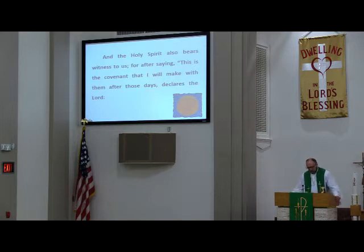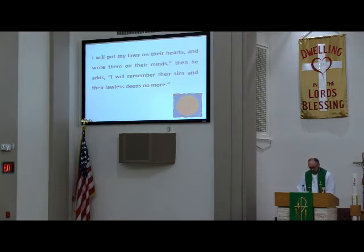And the Holy Spirit also bears witness to us, for after saying, 'This is the covenant that I will make with them after those days,' declares the Lord, 'I will put my laws on their hearts and write them on their minds.'